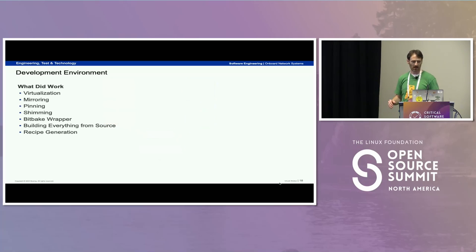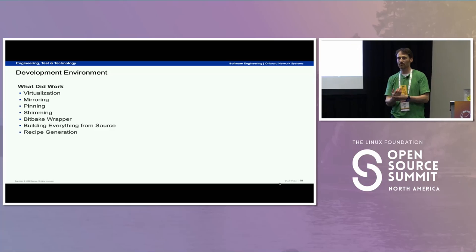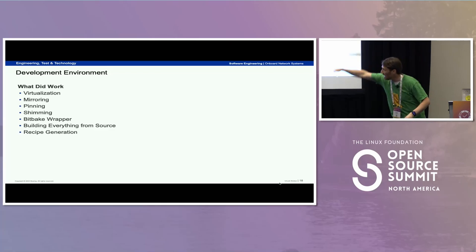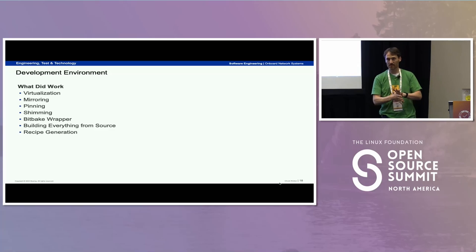Okay. So let's talk about what did work. Virtualization is a key tool. That's the most important enabler. And I mean virtualization for the developers and for test. But that's the key enabler that enables everything else. So mirroring, there are two types of mirroring I'll talk about. Pinning, shimming, wrapping it together in a wrapper, and then building everything from source and recipe generation.